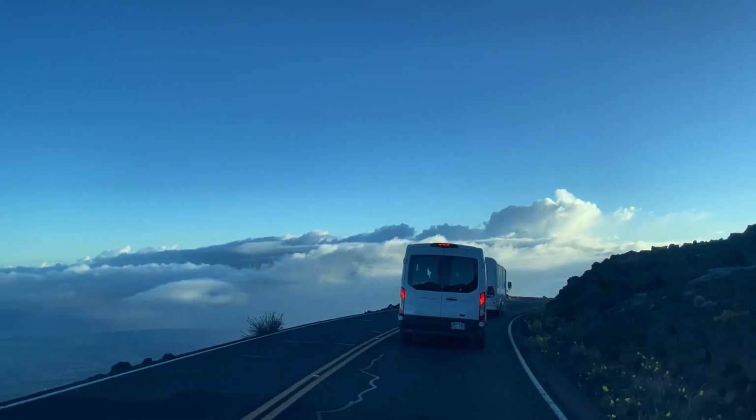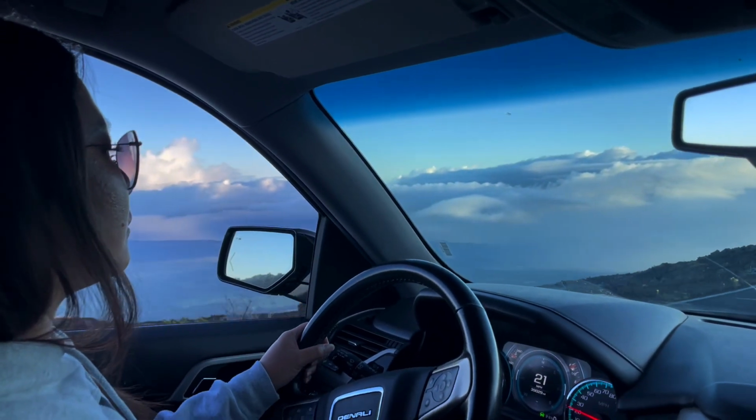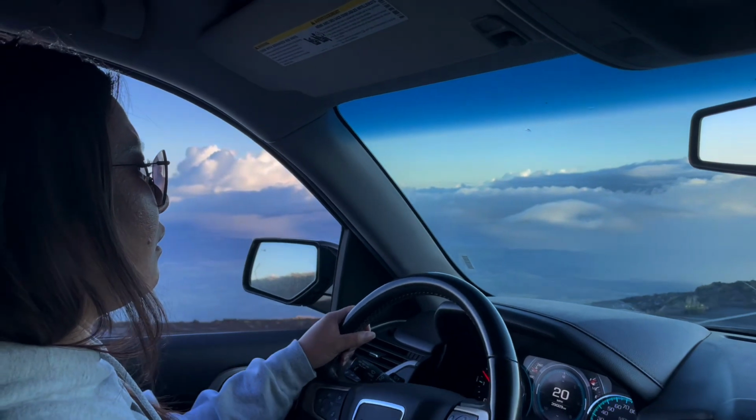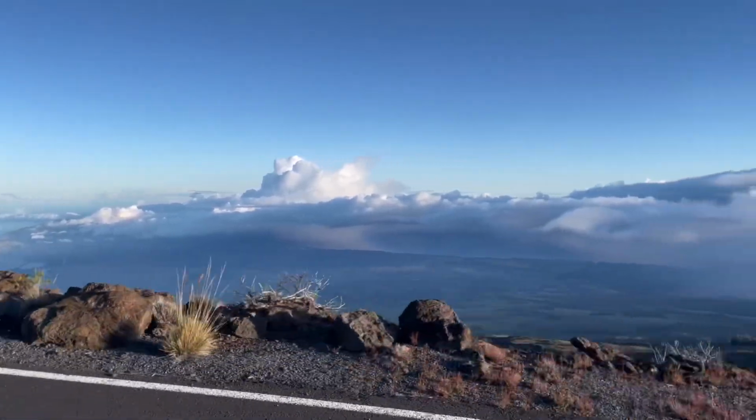Though it is still a vibe, I think next time I would come here during sunset, because waking up early all the time is exhausting, and I think sunset is still as nice and you don't have to make reservations.